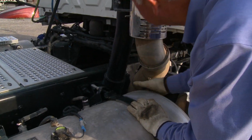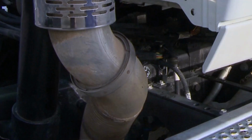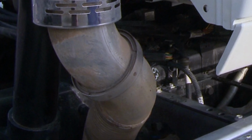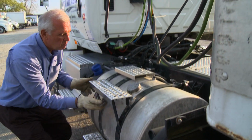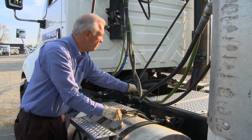Also inspect the exhaust system to make sure that it is secure. Look for black carbon around all connections of the exhaust system, which indicates a leak. Observe the frame rail and suspension for damage. Make sure the catwalk and steps located directly behind the cab are secure.